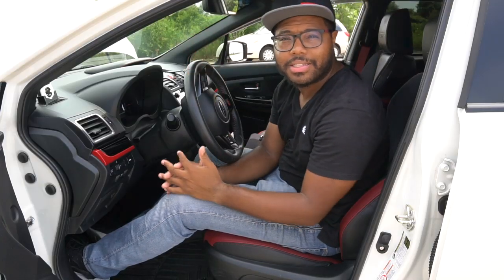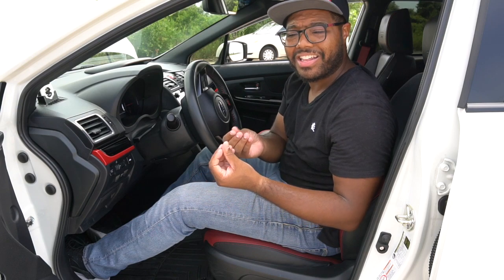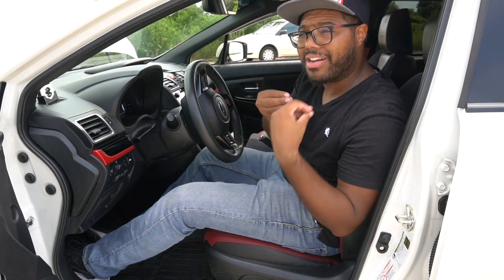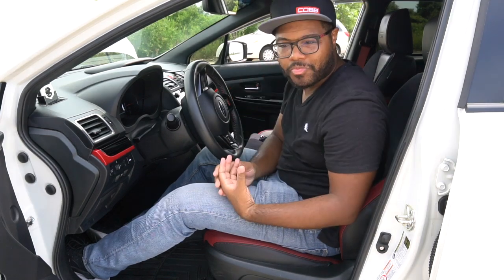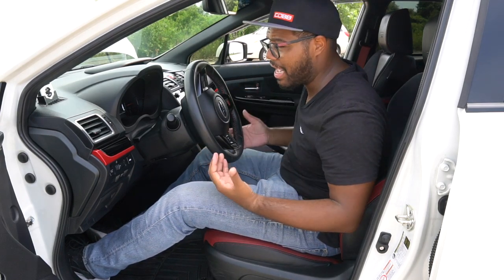Here we are in the 2019 STI. Now, if you've been in an STI starting back in 2015, you know that there were some things that just didn't feel premium. That's kind of the whole stigma with STI or Subaru in general, that the interiors weren't really finished, if that makes any sense. Things didn't fit and finish, a lot of rattling, stuff like that. But when you're sitting in a 2019 STI, a lot of things have changed.